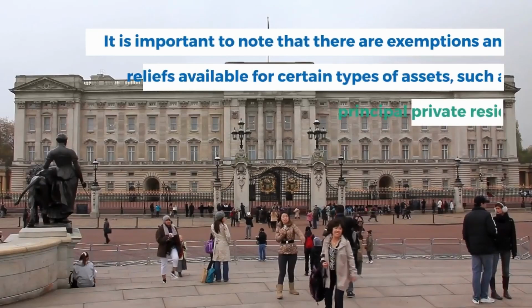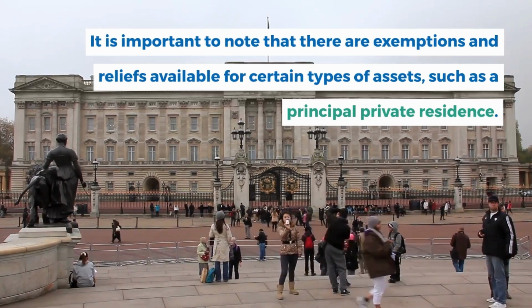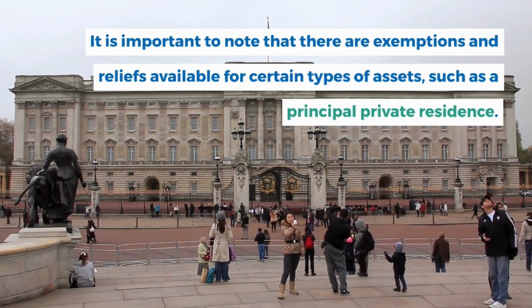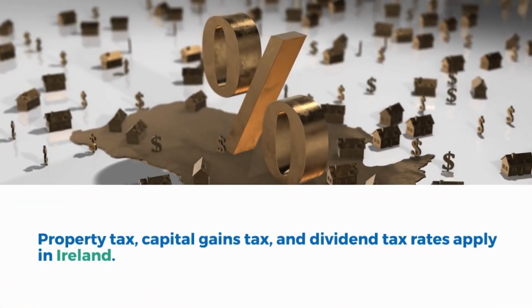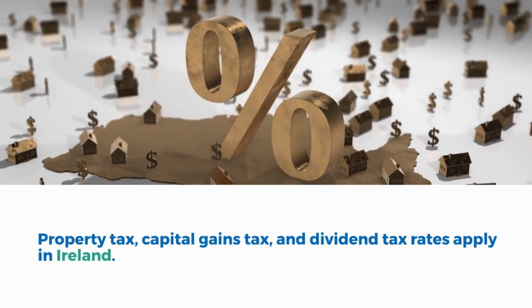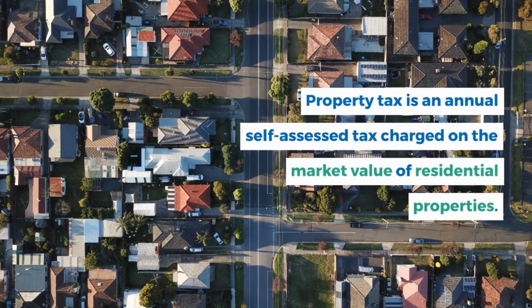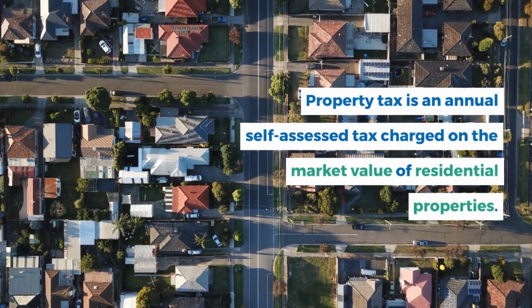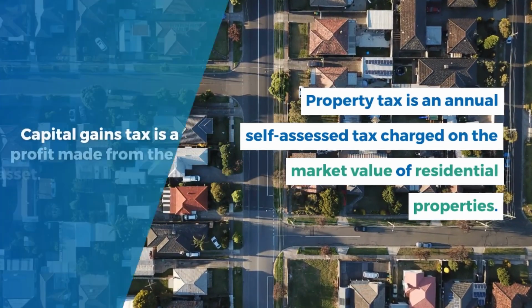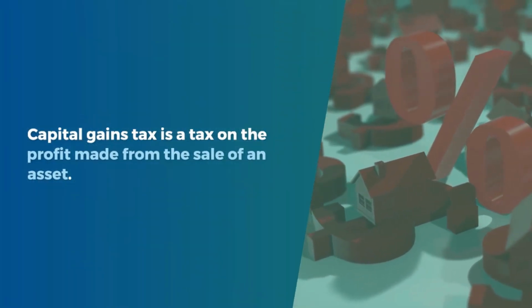Property tax in Ireland is an annual self-assessed tax charged on the market value of all residential properties in Ireland. The tax is assessed on residential properties, and the owner of a property is liable for the tax. The rate of the tax is 0.18% of a property's value up to 1 million euros. And in the case of properties valued over 1 million euros, 0.25% on the balance. Local authorities can vary LPT rates by up to 15% of the national central rate.